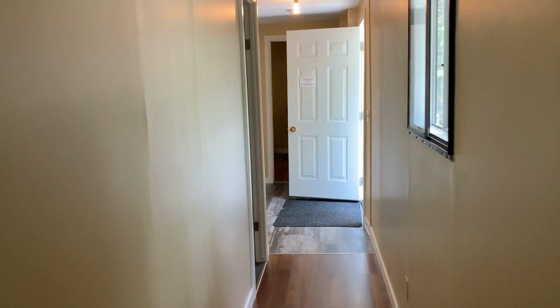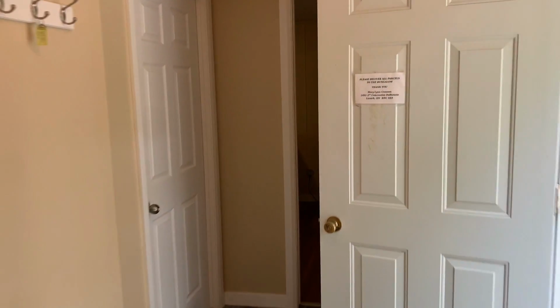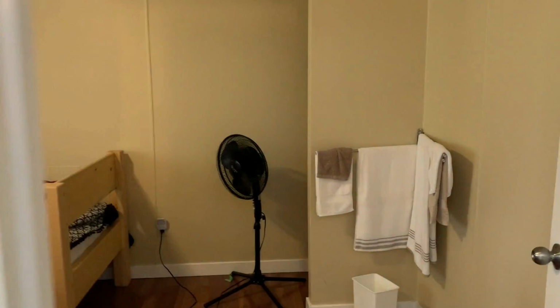As we head straight, this is the other room that I spoke about, which has the twin cots, but they are separated. They are not bunk beds. And you can also see how big and spacious this room is as well. They have everything from the towels and such clean bedding as well.